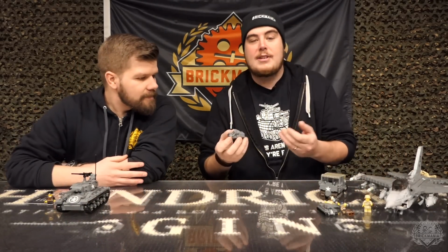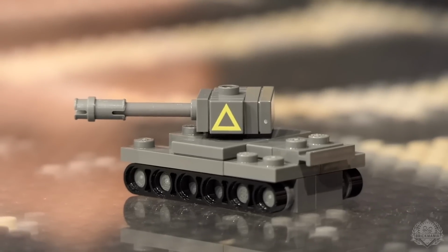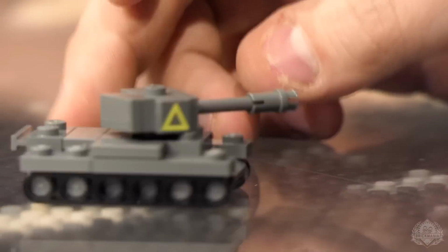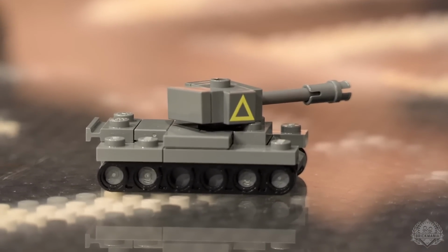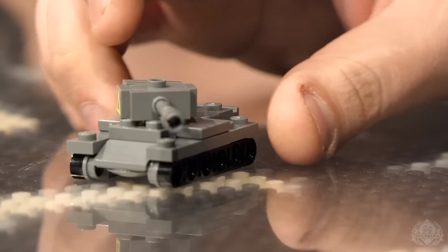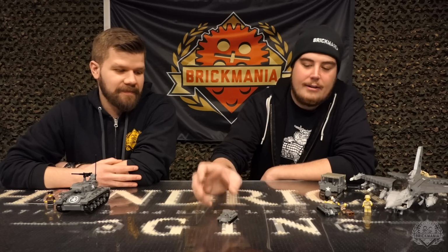So actually, it's kind of funny that we should be showing this one off right now because I saw a comment on social media that was saying, hey, how about we give the A34 Comet some love? Well, we're gonna give it some micro love. And this is one of our new micro brick battle game pieces here. This is the A34 Comet. British tank. Yeah, it's a cool thing. More printed elements on there, which just make it awesome. So officially official, right? Yeah, exactly.